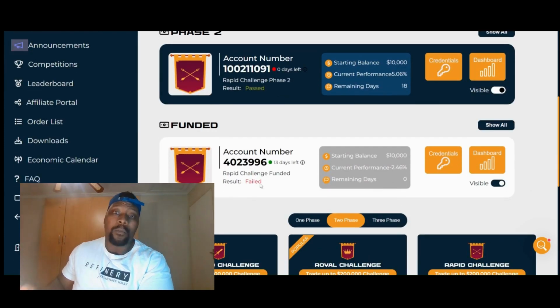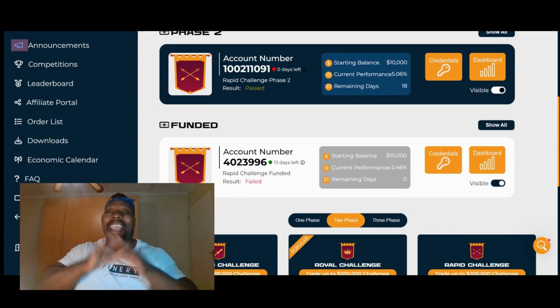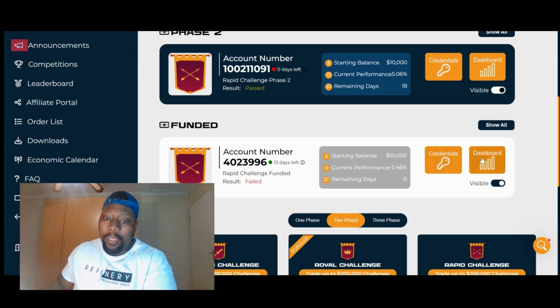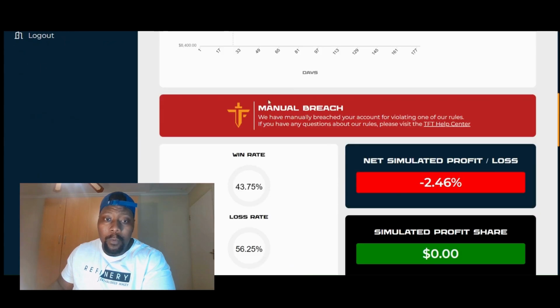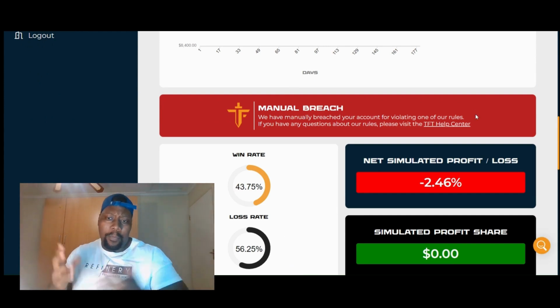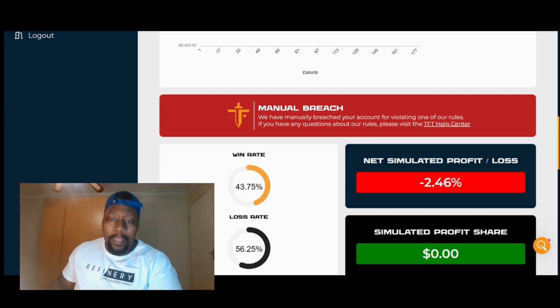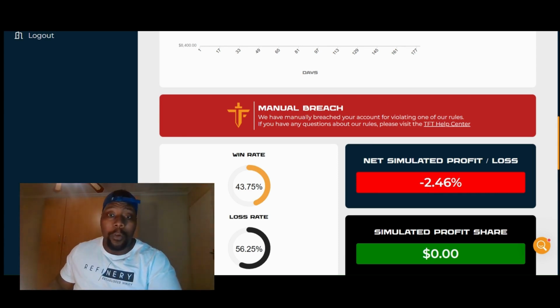Now, the funded failed, which wasn't too much of a surprise because they did send an email just as they were chalked that they were canceling the contract I had with them. The account was going to be closed. So this wasn't too striking. The part that's quite interesting, though, if you open it up, you can see here that it had a manual breach. So for violating one of the rules, apparently it was manually breached, which we know, the account was only 2.4% in drawdown, far away from actually being properly chalked according to their rules.